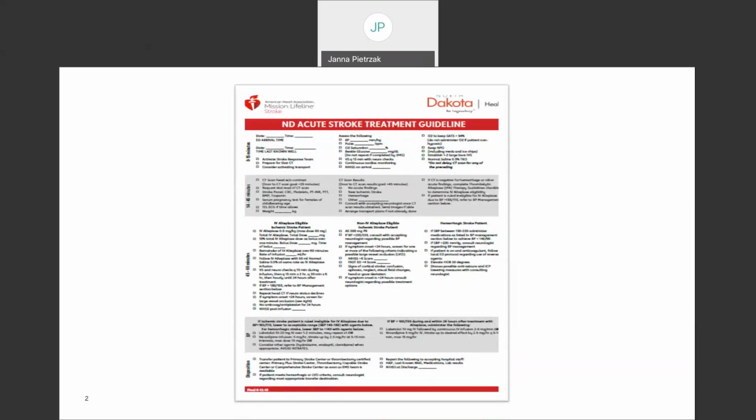It's organized from 0 to 15 minutes. What is it that you're expected or guided to do? 15 minutes to 45 minutes, 45 to 60 minutes. Therefore, the first 1 hour of this golden hour time frame is where we can help our stroke patients. So I'll walk you through this one step at a time.